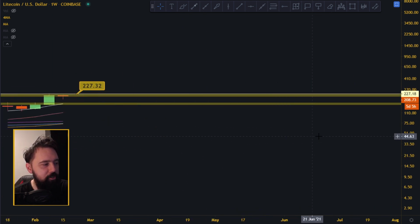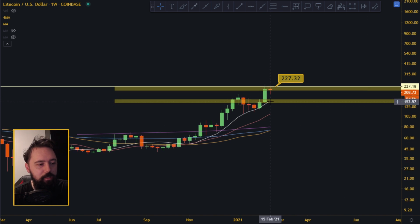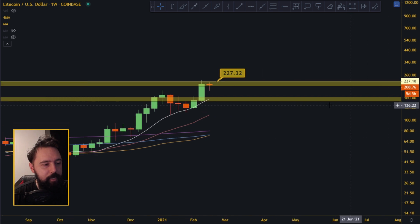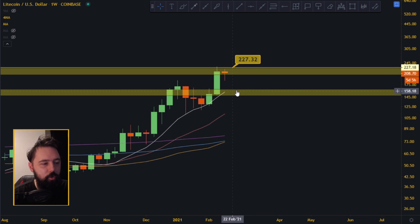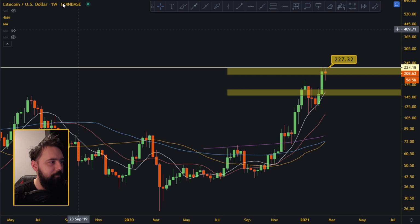So the 10 moving average is actually the line to look for, unless it really pumps up, and then you can expect maybe a pullback down to the 20 line. But the 10 line is actually a fun support here, and now the 10 line is in this support area down here at around 160, 147. So that's the support area to look for if this starts going down, but the upper area is the area to break, and 227 is the target we are looking to break.